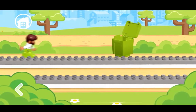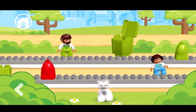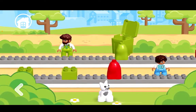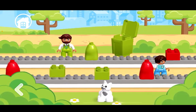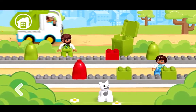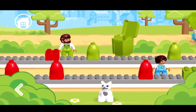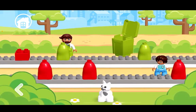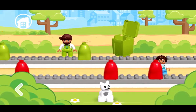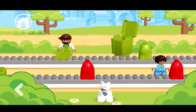Hello, our little friends. Today we will learn how to sort the garbage. What do we see here? Yeah, a container and different garbage. What do we need to do? We need to look for garbage the same color as the container and throw it there. Let's do it. We see that we have the green container. We need to find green garbage. This one.